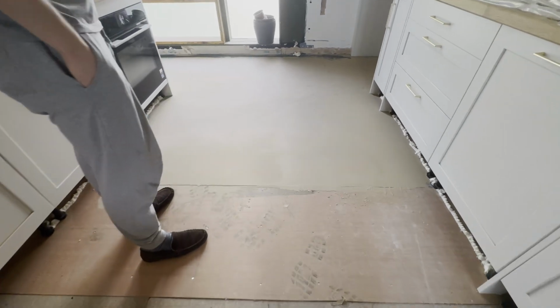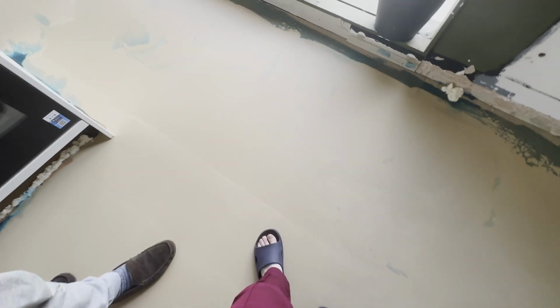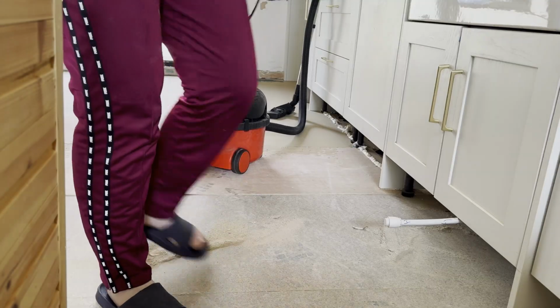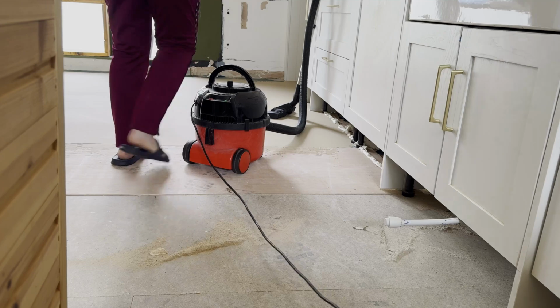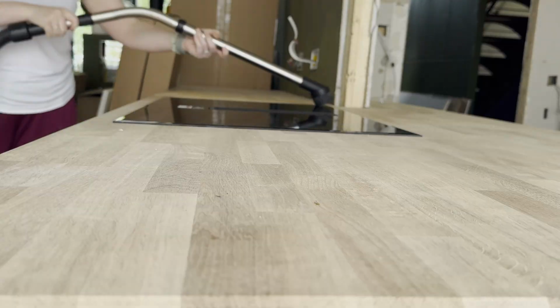Ready? 3, 2, 1. Ooh, we're standing on the floor. And so begins the saga of the dust.